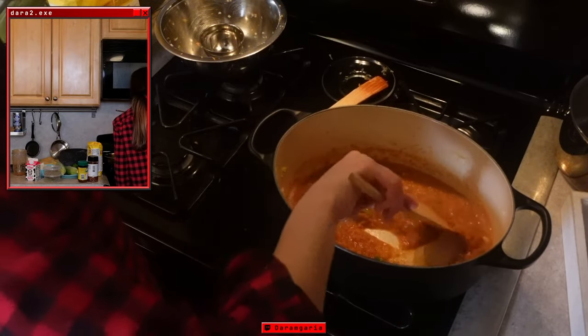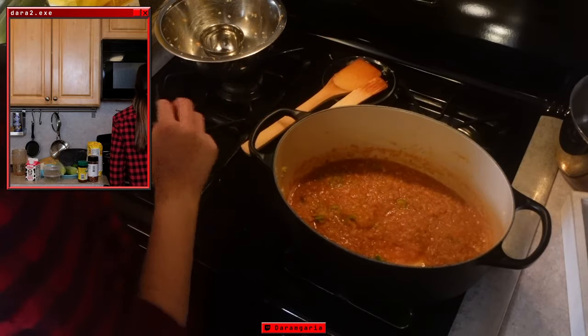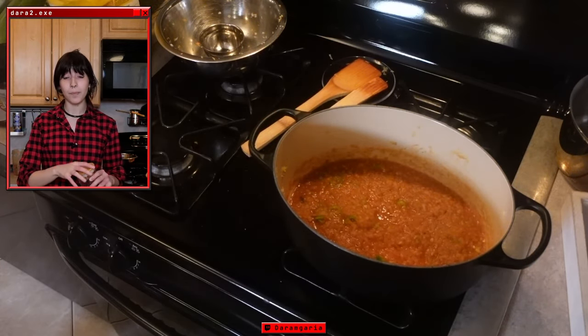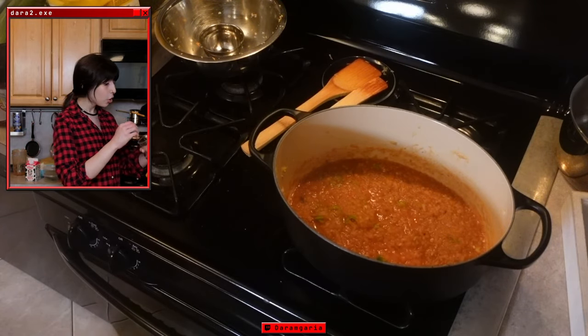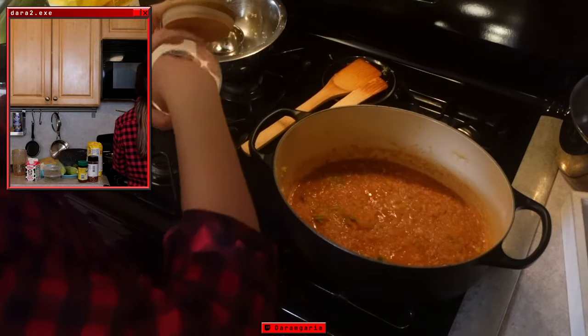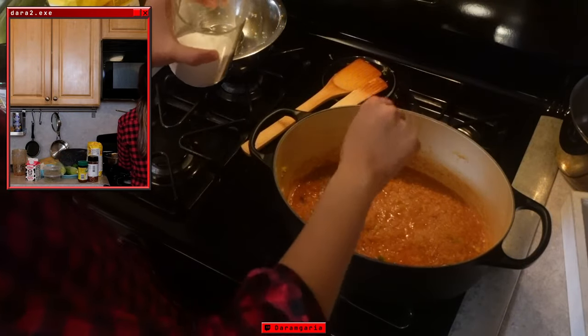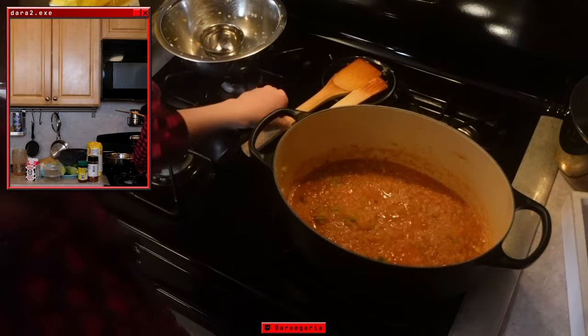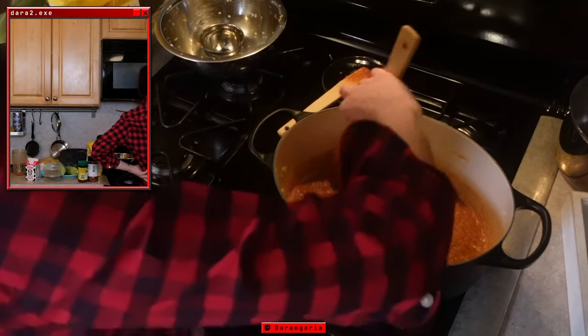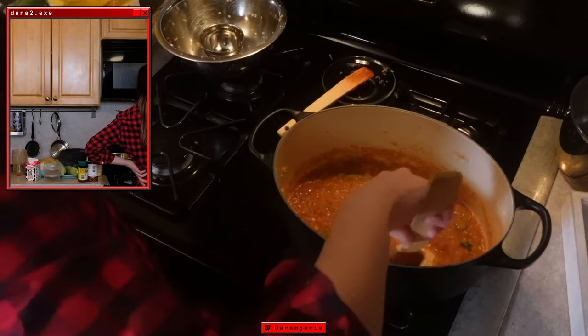Scraping everything I possibly can up from the bottom. And we'll also go ahead and add in a little bit of salt. We want to make sure that the heat isn't too high, because of how viscous this has become with the addition of the tomatoes. If we have the heat too high, it's just going to end up splashing everywhere. The key, once again, is to cook this nice and low and slow, okay? And the more thick it gets, the more it's actually going to end up splashing.